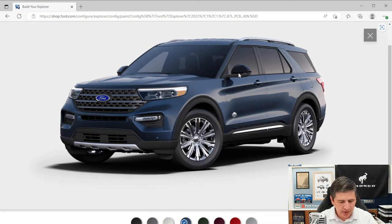For the mirrors itself, you will have the power folding with auto fold feature. Means when you lock the vehicle, it's going to fold those mirrors in towards the glass. Power and heated feature on the mirror itself. Security approach lamp that's going to light the ground beside the vehicle. Some people like to call it the puddle lamp.